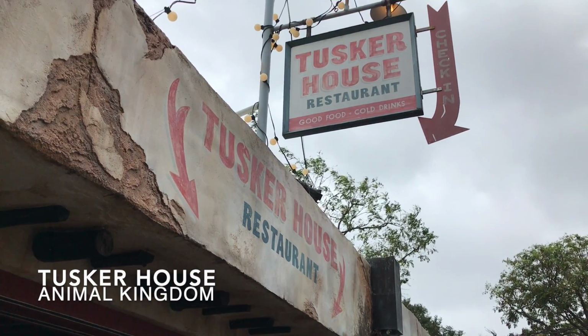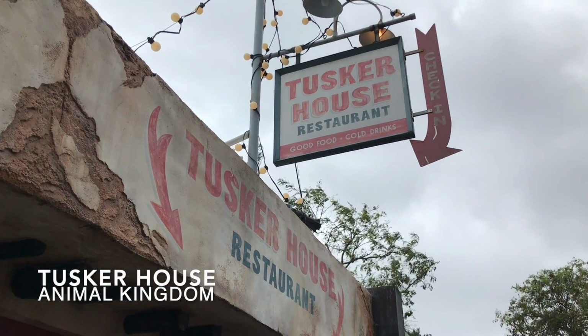So next up is Tusker House, which is at Animal Kingdom. It's got a really nice atmosphere. We did a lovely lunch here a couple of years ago. Really enjoyed it. So you get your characters for breakfast, lunch and dinner.